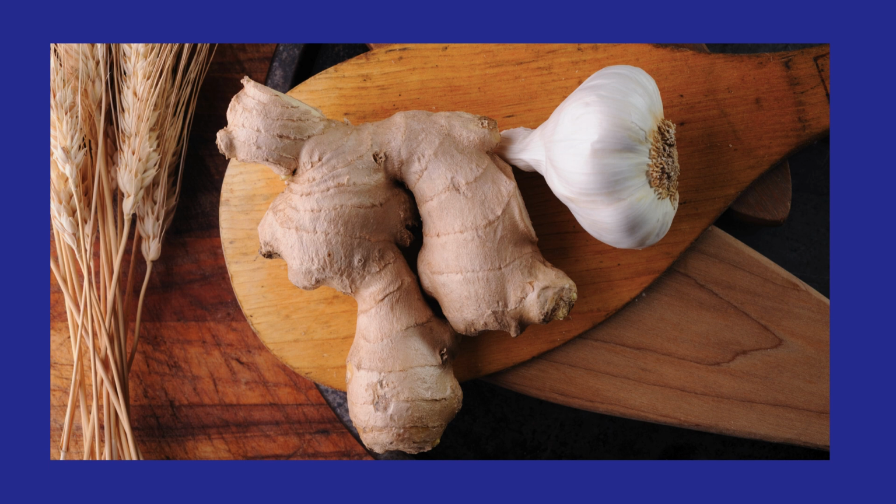Welcome to day 6. So today we're going to be adding some garlic to your life and also adding some ginger, because both of these contain compounds with potent medicinal properties. We're going to take advantage of that. So garlic is part of the onion family. We call that the allium family, A-L-L-U-M.